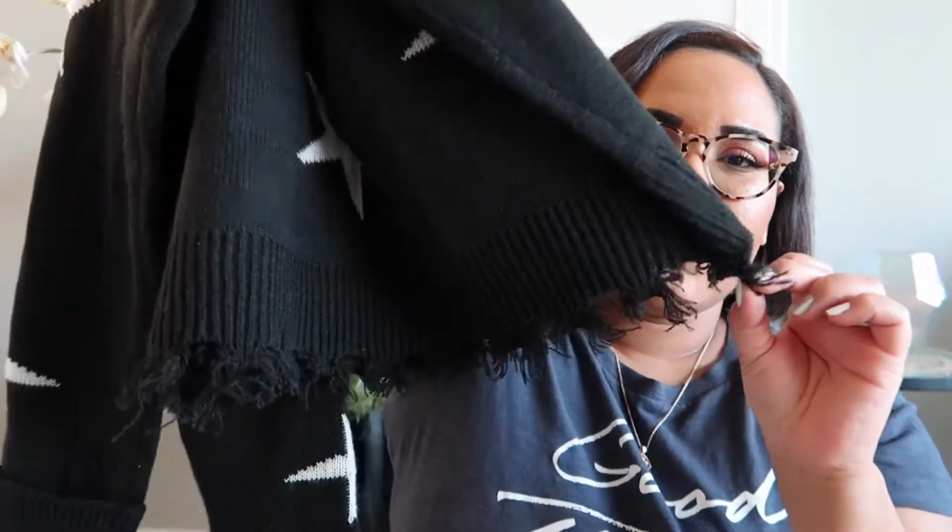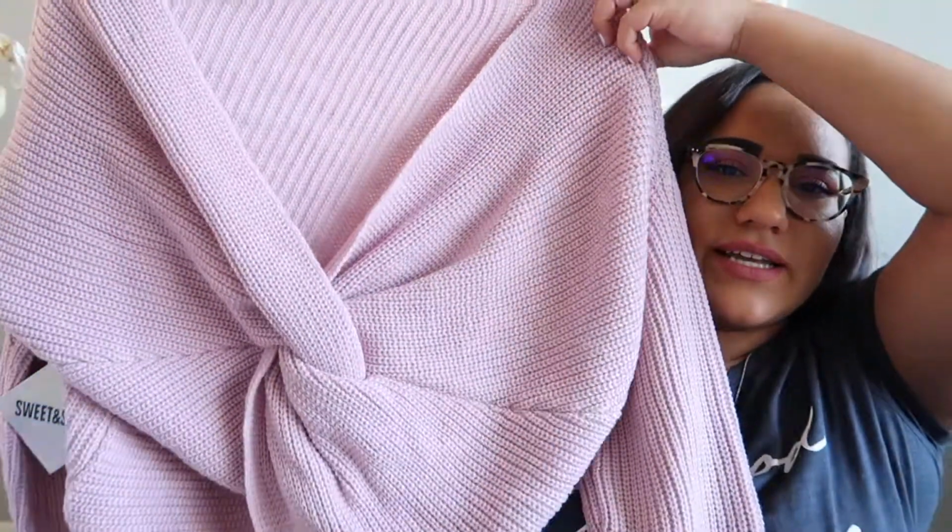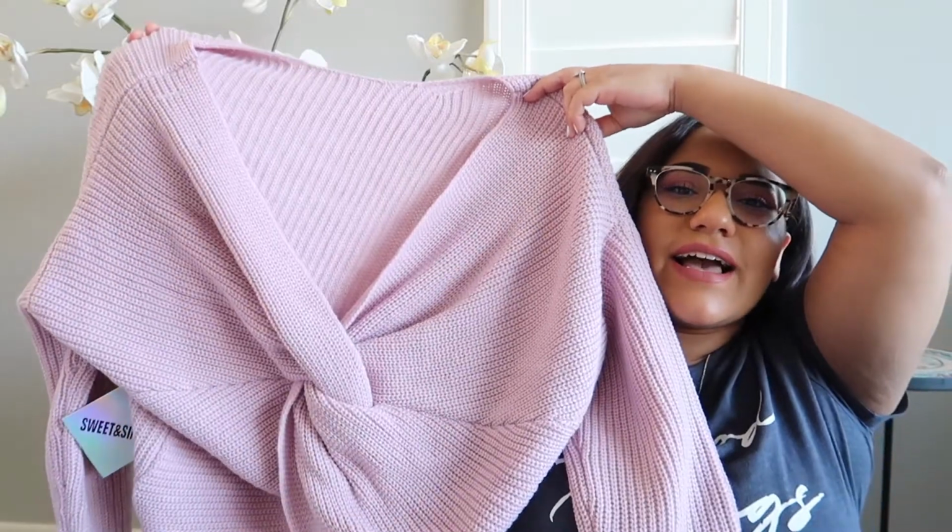First thing is going to be this black and white star sweater. It has like the fringe on the ends and then also up top, and then the sleeves are more refined. And the next two items are gonna be the same item, but they're just different colors. So this first one looks like that.